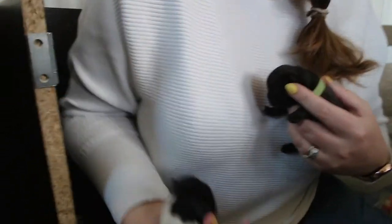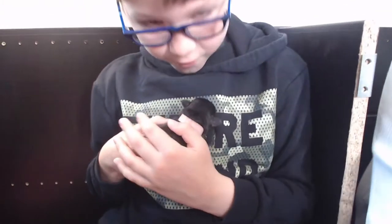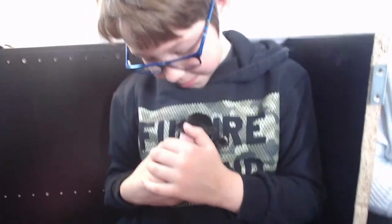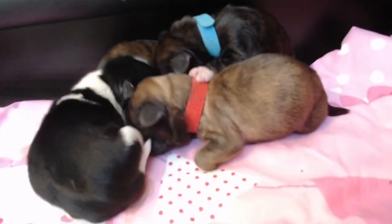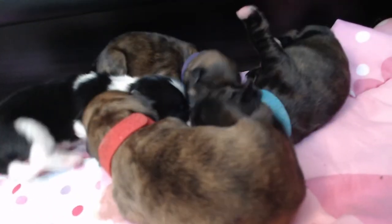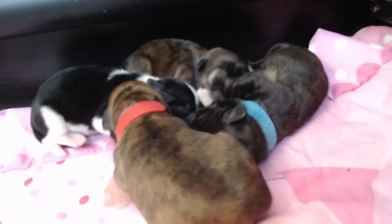So Lola's just having breakfast, but I think she might have already finished. So we're going to weigh them and just change the bed. And Jacob's got Rosy. So far they're doing really good. And Lola's doing a really great job of feeding them all day and all night and all day and all night.